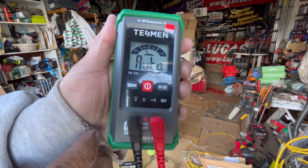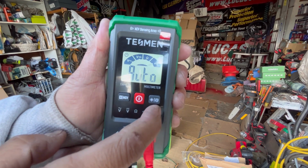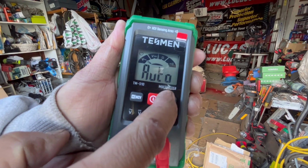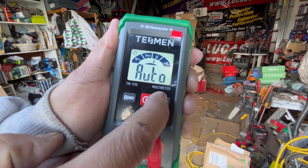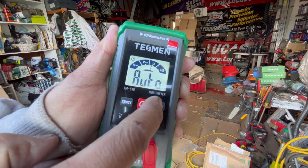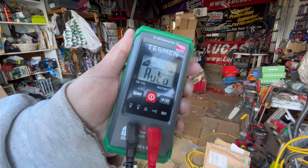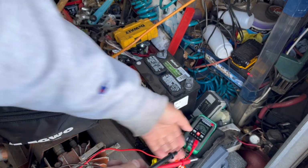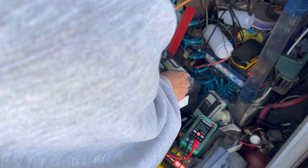Auto. I don't know what all this other stuff is for. Oh, there's a light up background there. Volt. Ohms. Why do the arrows move around like that? You know what? If it's auto, maybe I don't have to select anything. I'm just going to try a battery now. Whatever. If it's automatic, I'll just put that right there. It says auto, right? You guys can see that? I'm just going to go positive and negative right there.